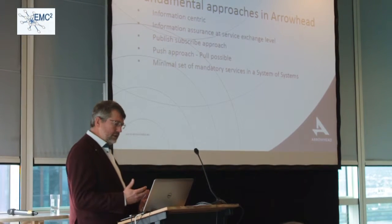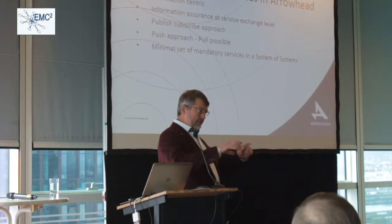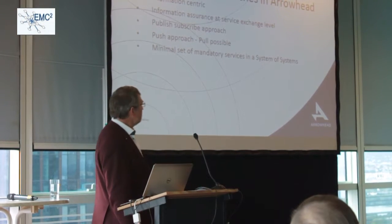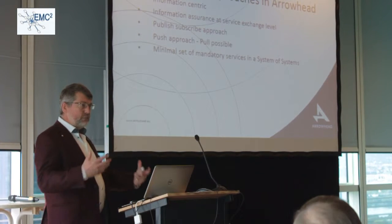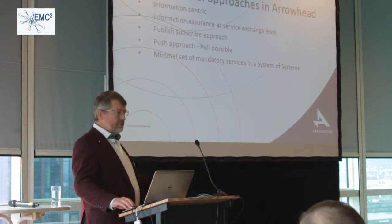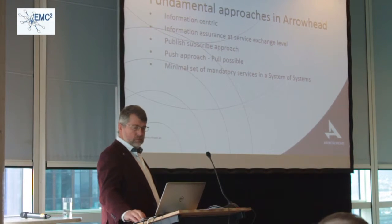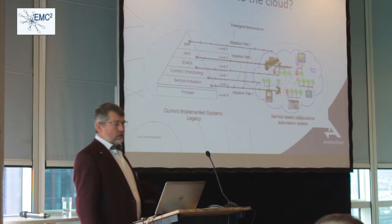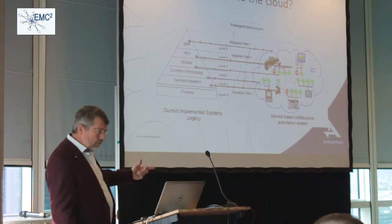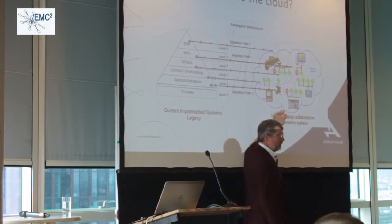To build these types of systems, there is a minimal number of core things you need. So we try to say what the minimal mandatory services are to build a system of systems, to make that as lean as possible. So these are the underlying things we are using to go from there to there.